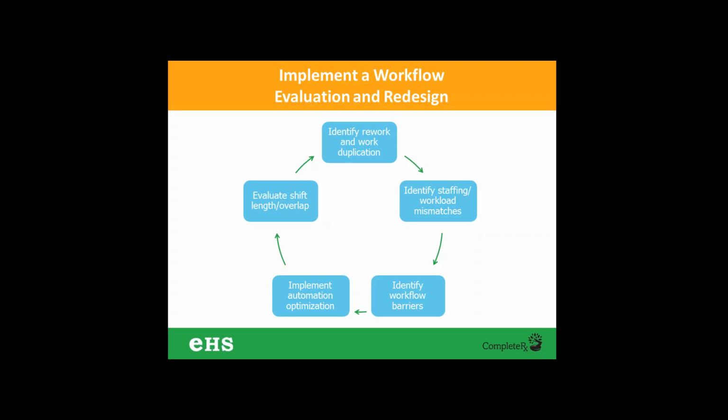Pharmacy does not operate in a silo. You're dependent on interactions with departments throughout the entire organization, including physicians. So if you have barriers to workflow, it's best to take a lean approach and engage the other departments and the physicians in some sort of conversation to see if we can remove those barriers. Automation and optimization of the automation that you have is extremely important. We invest a lot of time, money, and effort in becoming a more automated department, and if we do that, we have to make sure that we're achieving the defined benefits of the investment in that automation.